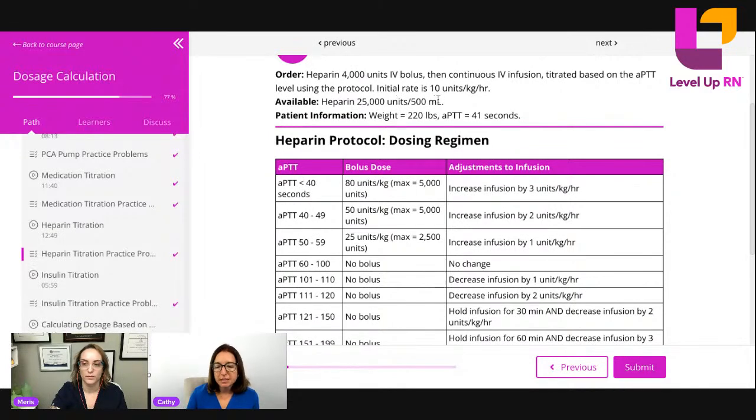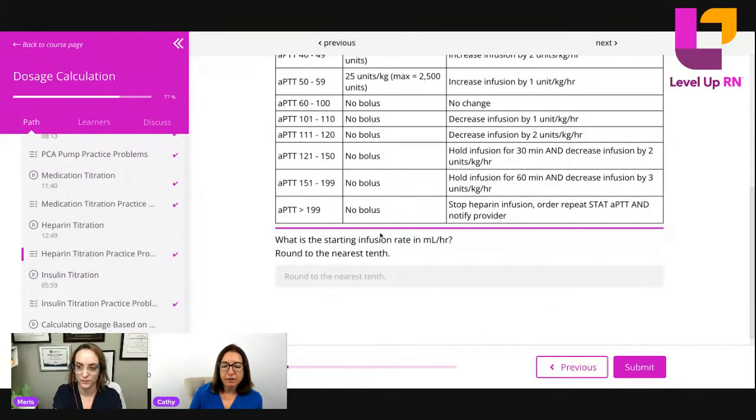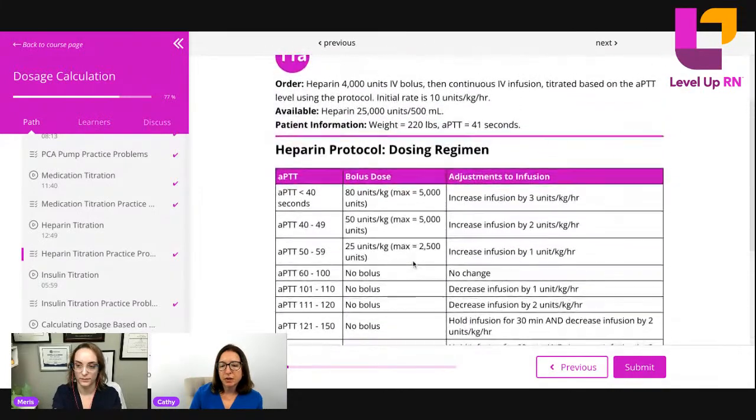What we have available is this. Our patient weighs 220 pounds and their current APTT is 41 seconds. And so you have to figure out the starting infusion rate in milliliters per hour.